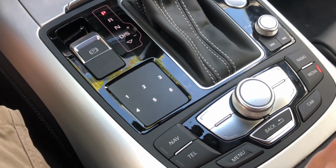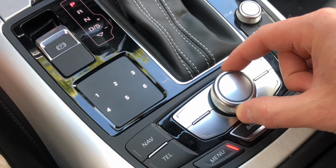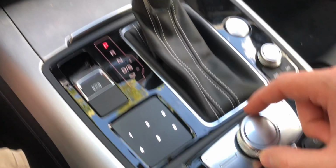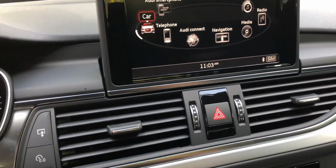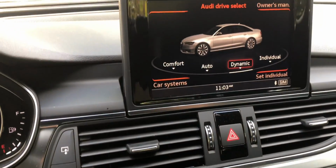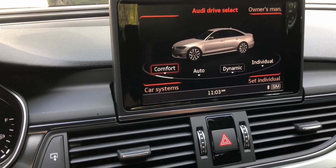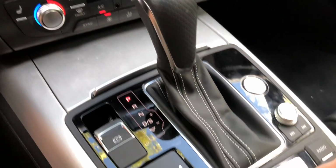So let's go back over here to menu and let's see what these buttons do. Well, to scroll around the menu, you hear the little click. It's very satisfying. I like the way that this sounds. And you go ahead and select through, and say for example you want to go to car and you want to select it, you can push down and it functions that way. You could actually hear the click. I like that a lot. So you go to dynamic mode, for example, and just click down and select it.